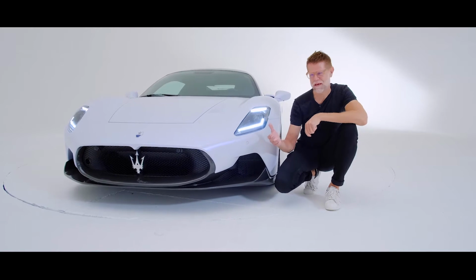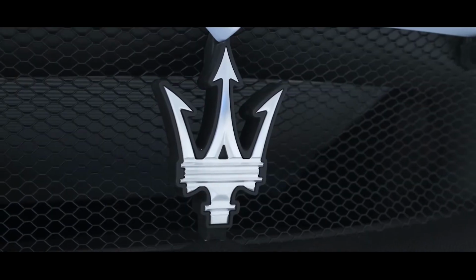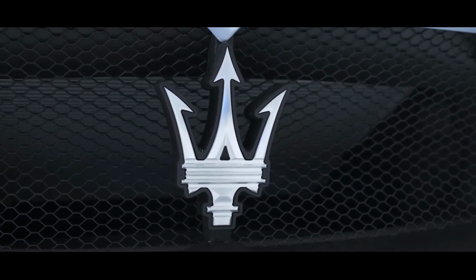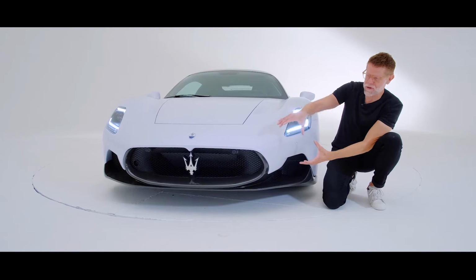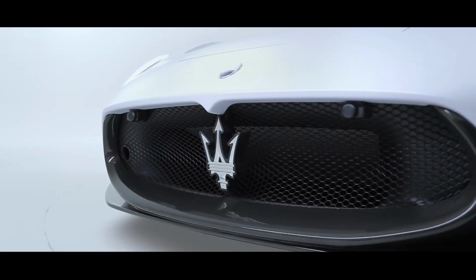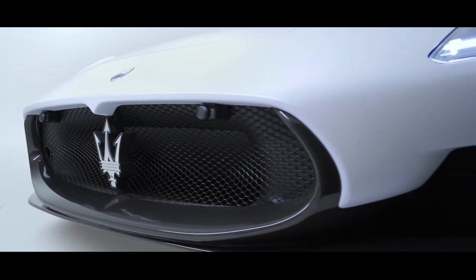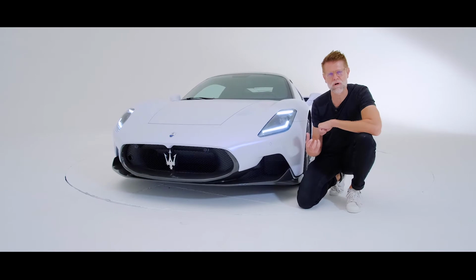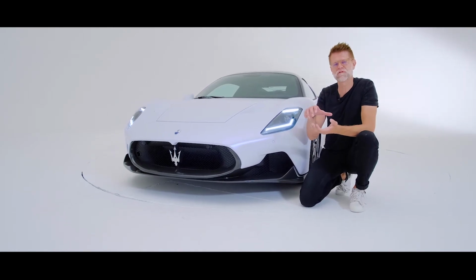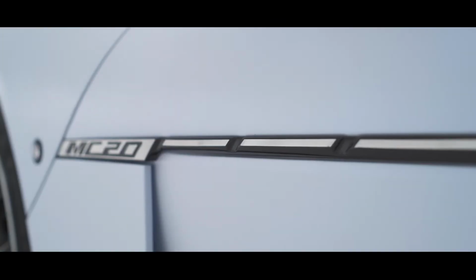As always, it all starts with what I think is one of the most iconic badges in the industry, the Maserati Trident. Beautifully framed by this interesting grille that brings together the design philosophy of the very clean, hand-sculpted upper of the car with a very much computer design, purely functional, almost raw engineering lower of the car, bringing these two worlds together. Beautiful sculpture, but also performance-oriented engineering.